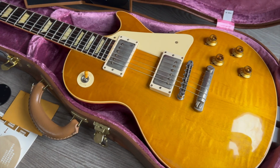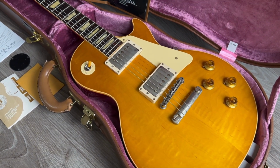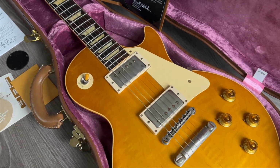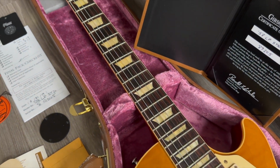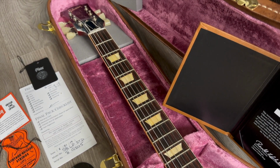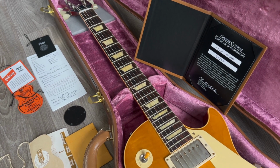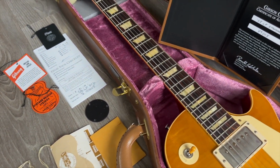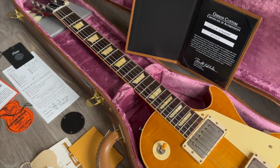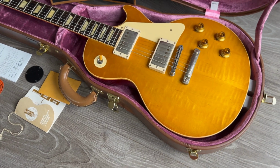It's a light flame, light plain top. It's a mix of both. Pretty cool, I have to say. Nice dark fretboard with the aged inlays. It has custom buckers. Lots of historic correct specs. Comes with the original case, papers, tags. It's all there. Nice weight of 3,790 grams. So pretty light.